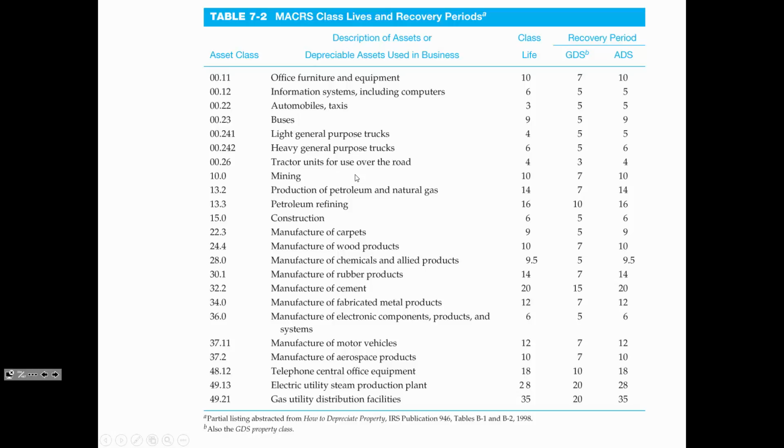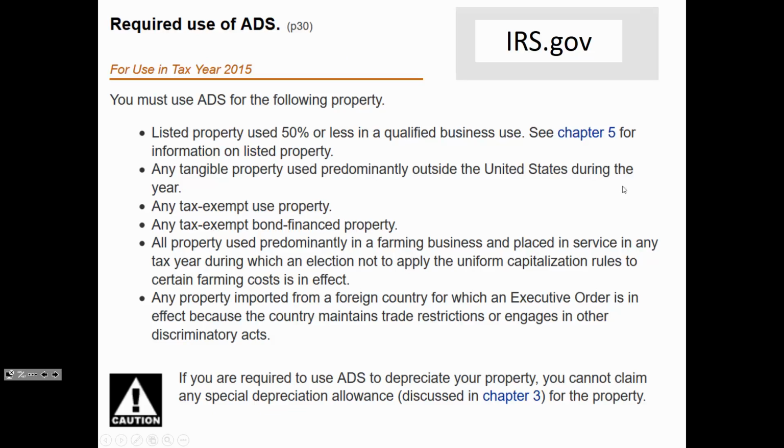So let's talk a little bit more about ADS, because you may be wondering what circumstances would make someone have to depreciate over 14 years instead of 7. It's pretty uncommon that someone would choose that as an elective, but sometimes they're forced to. Here's what it says on the IRS website about the ADS, the Alternative Depreciation System. It's kind of like a penalty system. You can't depreciate as quickly if certain conditions apply, like if the item is only used partially for business.